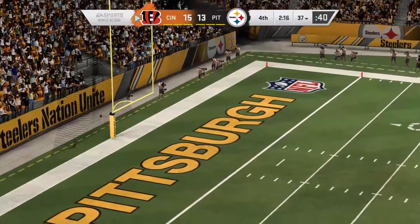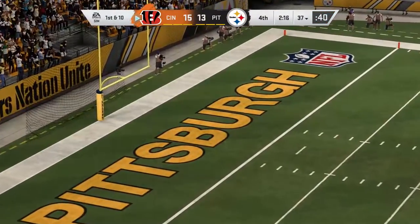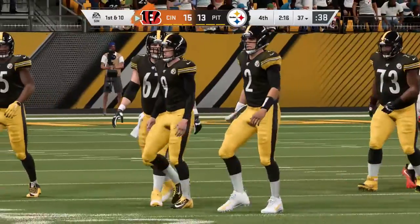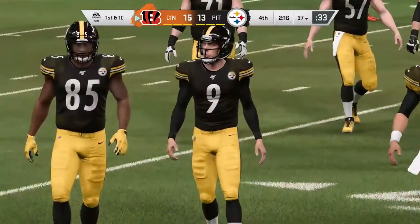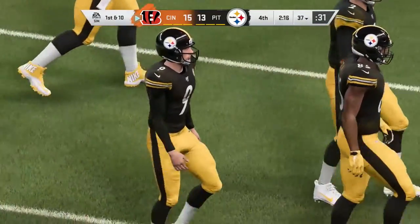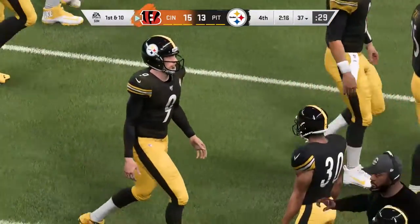And his kick is no good. Oh, by the slimmest of margins, he missed it wide to the left. Well, this winds up an empty possession. Everything looked okay. He just never got the ball on target. And knowing him, he'll be disappointed with that effort.